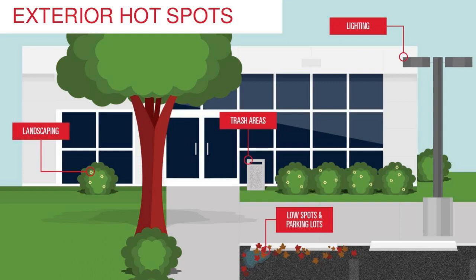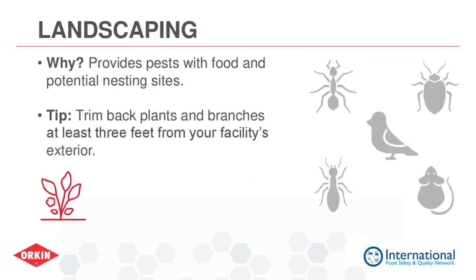So again, as we go through this, think of this not necessarily as fixing it right this second, right this minute, but keeping an eye on some of these areas. We want to make sure that the landscaping is kind of trimmed back.